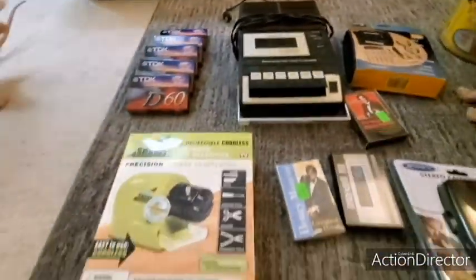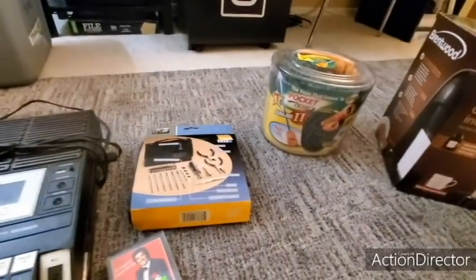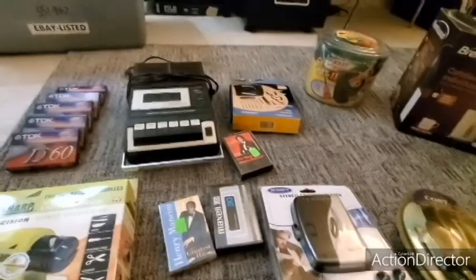And we got all this out the door for $35, not the cat included. So definitely should have no problem making my money back. And then it's just a matter of seeing how much I can get for some of these old things.